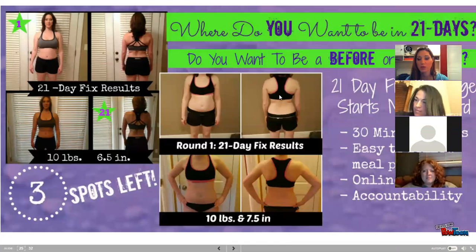Over here, this is my sister-in-law who did the 21-day fix, and she lost 10 pounds. And this was a really great picture. She was somebody who had not worked out in a while. She has a 6-year-old and a 2-year-old. And she's had some really great results. She's now on like round 3 or 4 of 21-day fix, and she loves it. Transformation pictures speak volumes. I think you guys know that, but make sure you're asking your challengers. They will give you pictures.